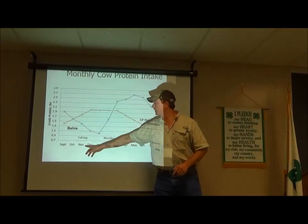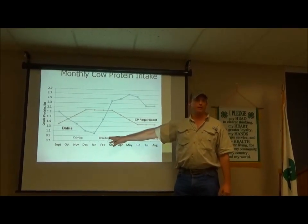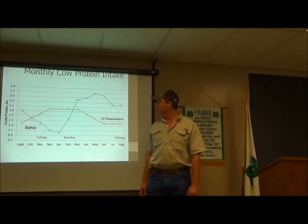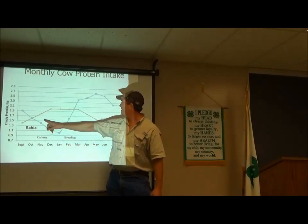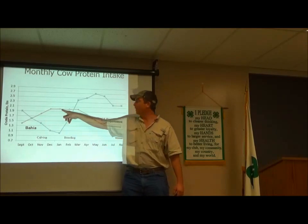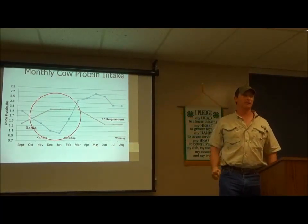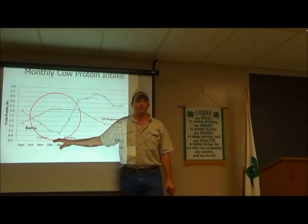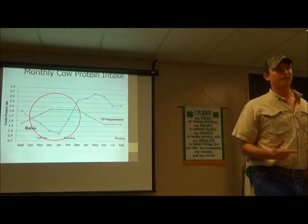Well, we've got a calving in November. We're putting the bulls out on her in February. We're weaning in July and August. What's going on right here? This is what the protein mahea grass has, and this is her requirement. That big circle is a deficit. And that is the worst time to not give her that nutrition, because she's calving and you're trying to get her back into shape to rebreed.